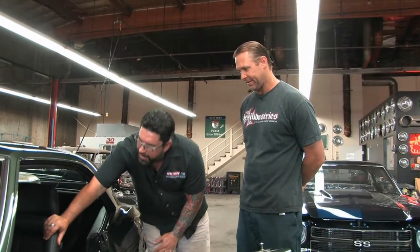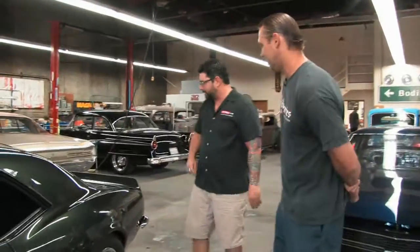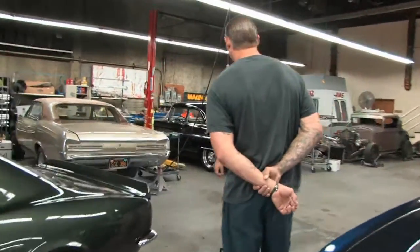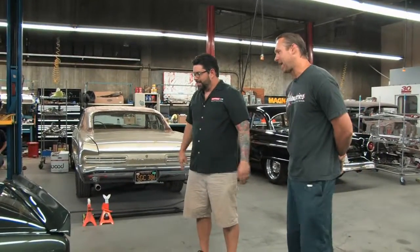Gotta have that. Now, this was an actual SS car, was it not? It's an RS/SS car. I try not to say that too much because people might get upset with me. Well, hey, it's Tim Allen's car. But it was in bad shape, and what we did was so subtle. It's still a nice car. It's still got the RS/SS VIN number and everything. It's still a really nice solid car. We really didn't change it or hurt it that bad. I think we improved it actually.